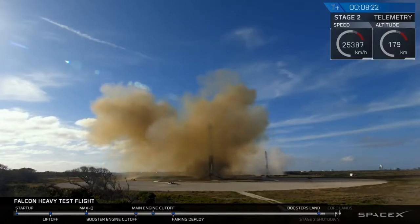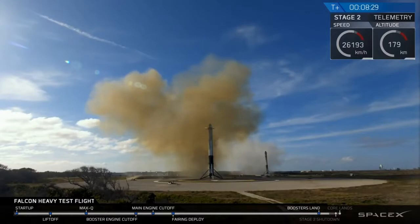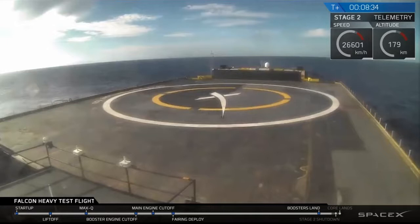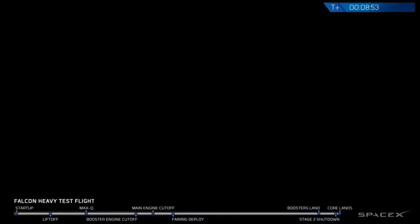And coming up very shortly, the center core will be attempting its landing on the autonomous spaceport drone ship. You may also be hearing the second engine cut off. Oh, check on your screen. Sometimes this footage goes out when it approaches the drone ship and the heavy vibrations make it lose signal. We're crossing our fingers that's not the case right now. Stage 2, nominal parking orbit insertion. So it looks like that landing is happening at the moment. We have lost signal. We're hoping that signal comes back shortly.